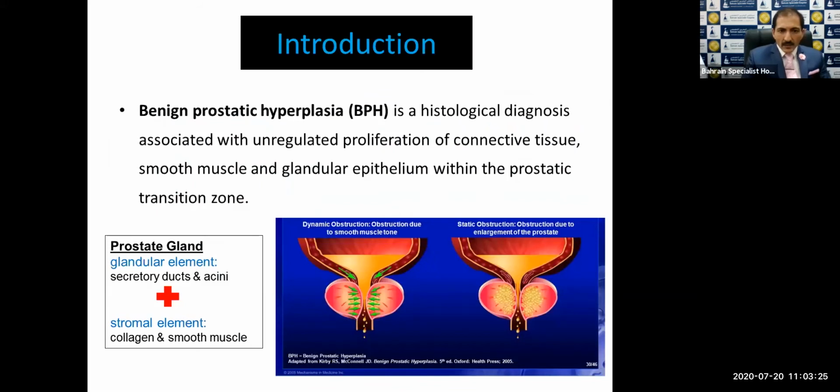To start with, benign prostatic hyperplasia, the definition goes as per a histological diagnosis. So it's a histological definition, and it is associated with unregulated proliferation of connective tissues, smooth muscle, and glandular epithelium within the prostatic transition zone.